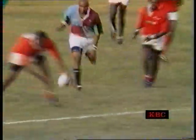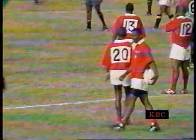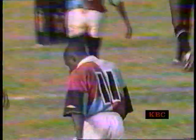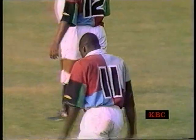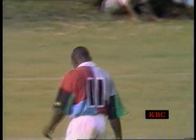But Philip Mwenesi there knocks on the ball, and it was quite a good. Alon was definitely coming in for the injector. But it looks like it was an offside. It looks like an offside, and Impala have been given a penalty.